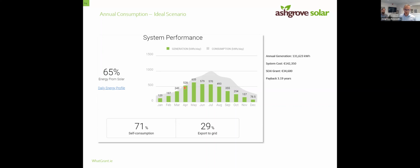Now, this graph does not show us this, but this does. So we're exporting in this scenario 29% to the grid. We are self-consuming 71%. When we see it up around 71%, we know that's a decent result. For domestic, we would rarely see it that high because the energy consumption would be higher in winter than in summer, whereas this factory, when we're dealing with refrigeration, would be well suited. We could actually go bigger here with the solar panels and we would get more self-consumption, but we would also get more export. Percentages mightn't change a lot, but your bills would come down, I suppose.